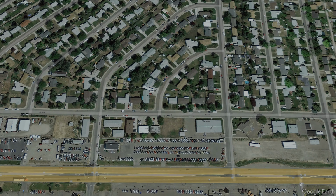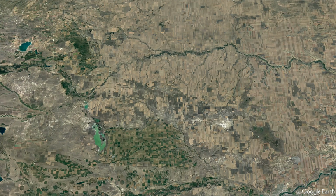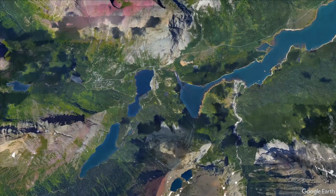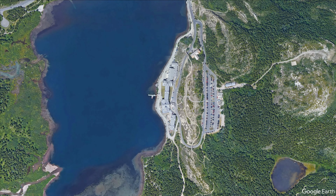For our hike to Grinnell Glacier in Glacier National Park, we are starting at the boat launch in front of the Many Glacier Hotel. The hotel is located on the east side of Glacier National Park in the Many Glacier area on the shore of Swift Current Lake.